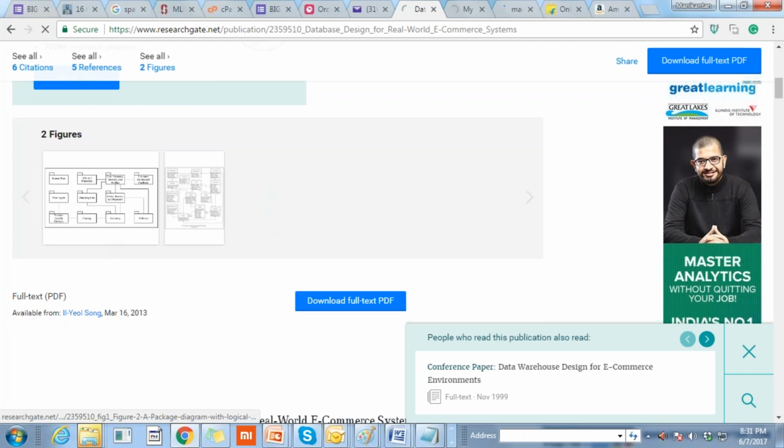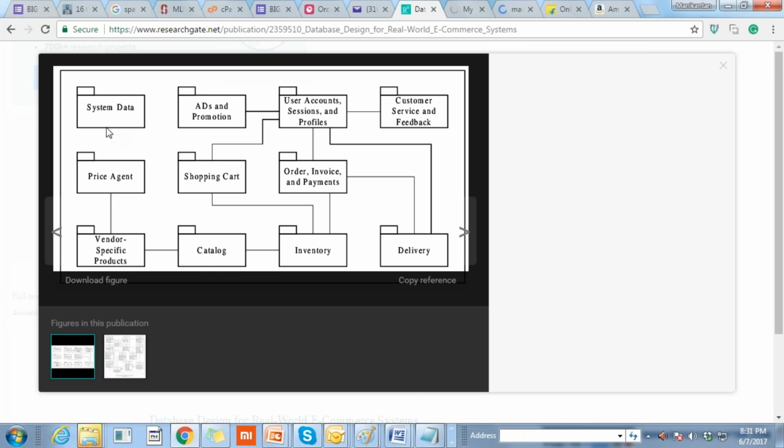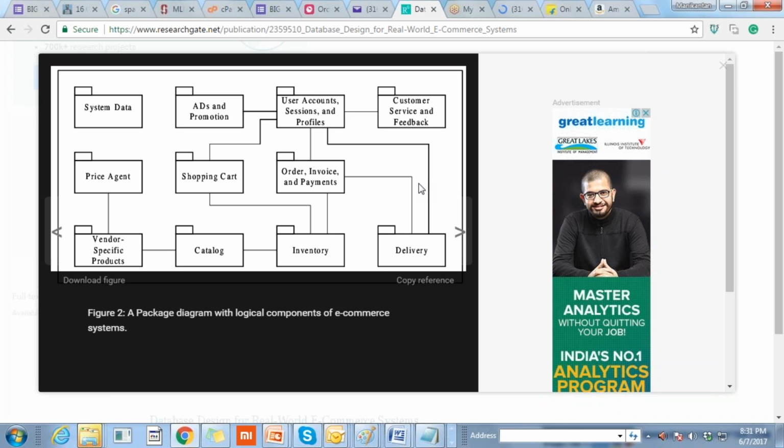Okay, so these two diagrams will give you the first level of introductions. For example, what are the things you have to refer? First, you have to understand the order, invoice, payment, the diagram oriented in a data analytical way that you have to do. Vendor specific product, customer feedback, delivery, inventory, price agency. Here the price agent is very important. Based on the different products, you have to think through what are the various price combinations you are able to work with.